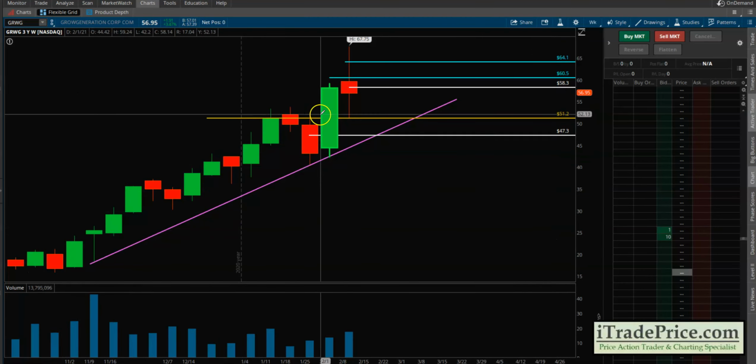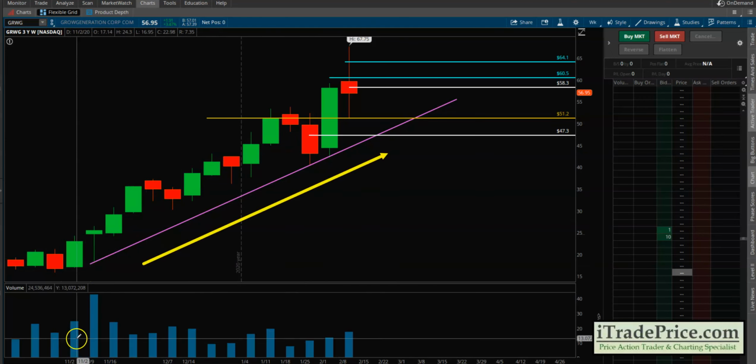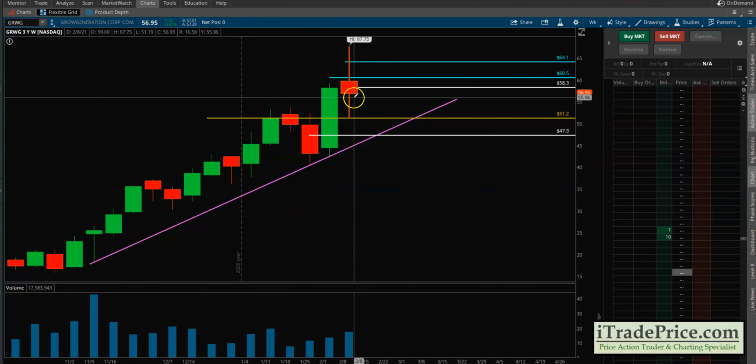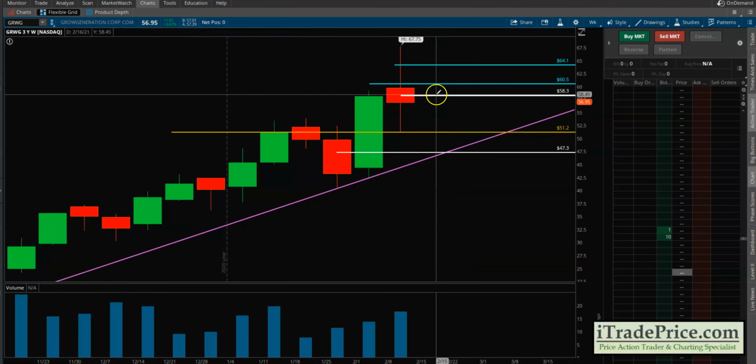So each price bar here represents 1 week worth of trading. And right now you can just visually see that we are in a nice uptrend, right? We're making higher lows and higher highs, a series of that. And this last week, we saw a little bit of pullback here in the weekly time frame.